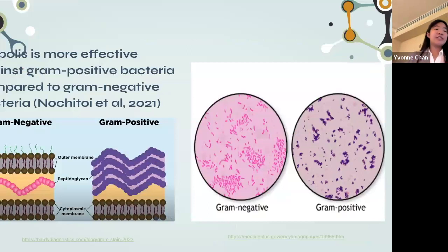According to researchers, propolis is more effective against gram-positive bacteria compared to gram-negative bacteria. One way to determine if a bacterium is gram-positive or negative is by staining it. After staining, gram-positive bacteria will show purple under a microscope, and gram-negative bacteria will show up as pink.